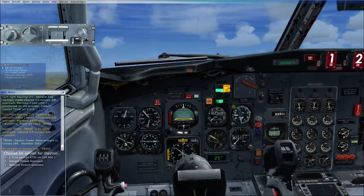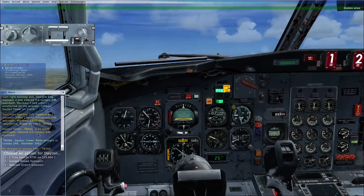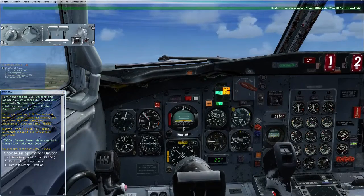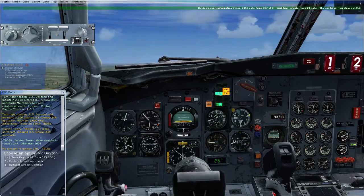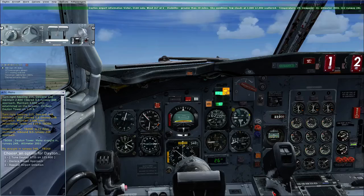Okay. So wind is out at 267, basically a headwind at 6. Okay. So it doesn't look like we will be running in. We're 21 miles.